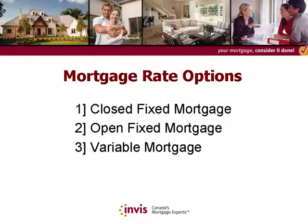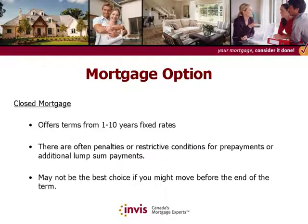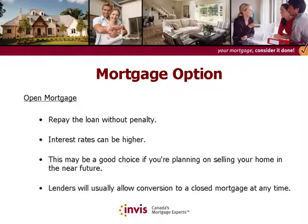And when it comes to interest rates, you also have three main options. You can get an open fixed rate, a closed fixed rate, or a variable rate. Of course, there are pros and cons to each, so let's explore. First, let's take a look at the closed fixed rate mortgage. With this type of mortgage, you're locked at a specific mortgage rate for a set term. Most lenders offer terms from 1 to 10 years, but often have penalties or restrictive conditions with regards to repayment or additional lump sum payments. This might not be the best choice if you think you might be moving before the end of the term. However, it does offer some great rates.